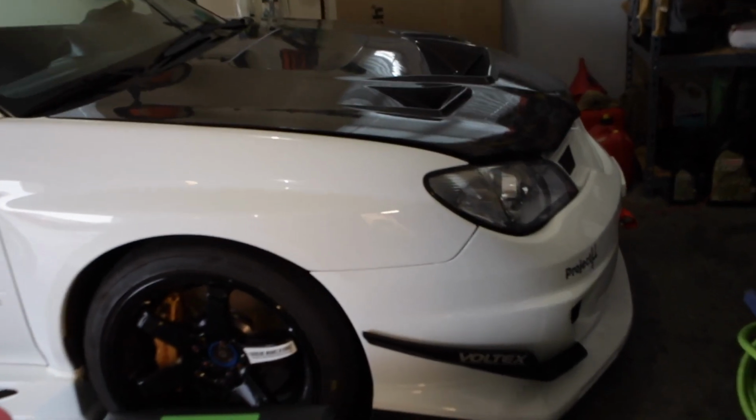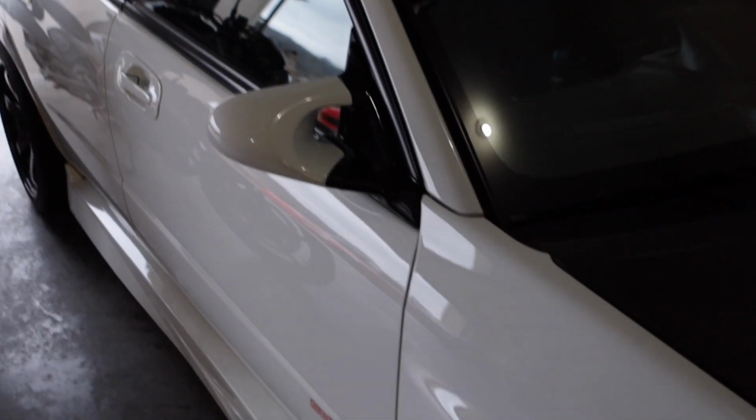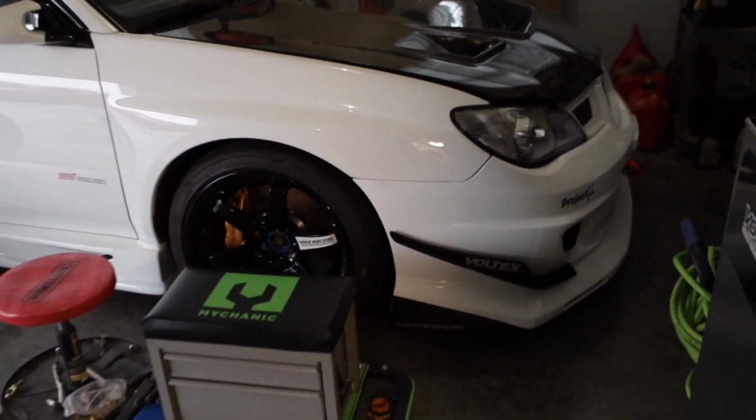STI's been over here chilling. Nothing's been done to this. It's on the battery tender. I don't think anything has changed since the last time you guys saw it. Probably just some small maintenance stuff, and some more maintenance stuff needs to get done, but yeah, so it's just chilling.